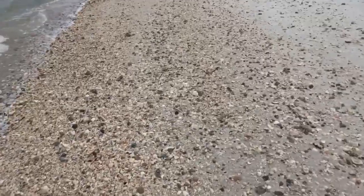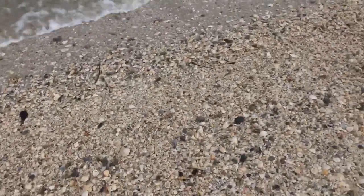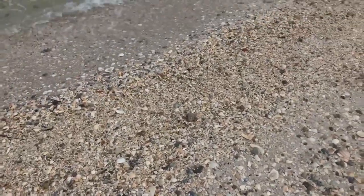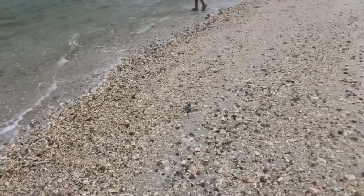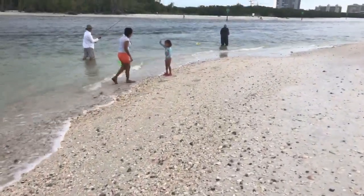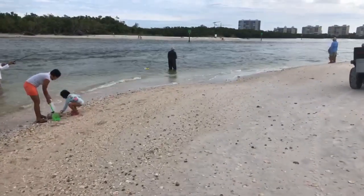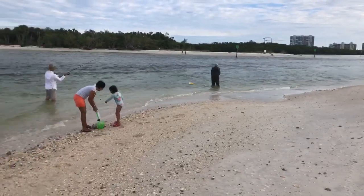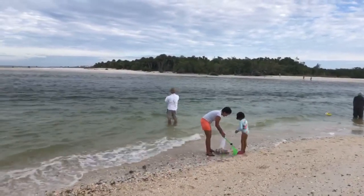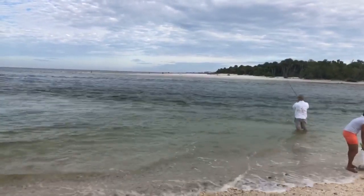Shells at the point here, they're all broken. They're all busted up. Lots and lots of fighting conch shells up here. Barefoot Beach over there on the other side of Wiggins Pass.